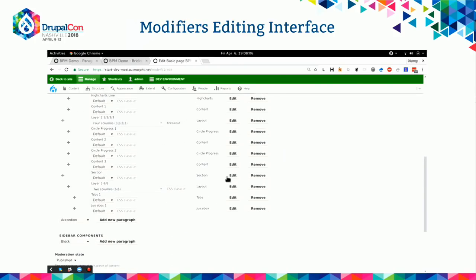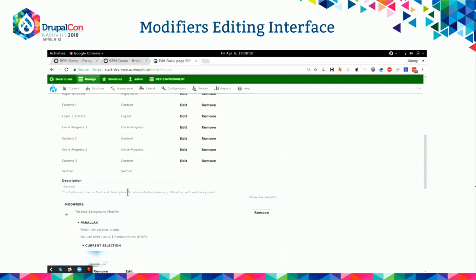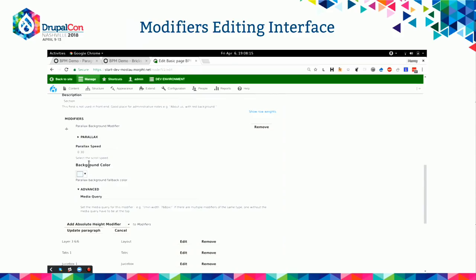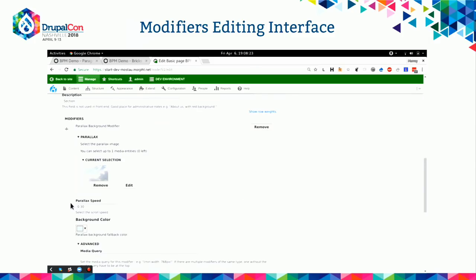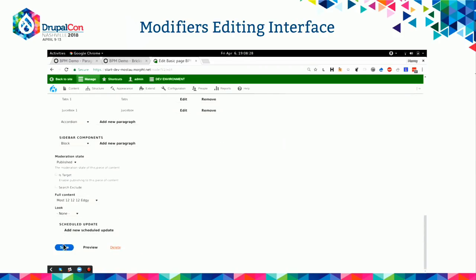Still got the bricks that we know and love. We're going to edit a section here, and we can see this is the one with the parallax image. So we're just going to remove that old image, come along and select a new picture of clouds, right? We didn't like those old clouds, let's put some new ones in. And we've basically changed that modifier, and now we're going to click save.